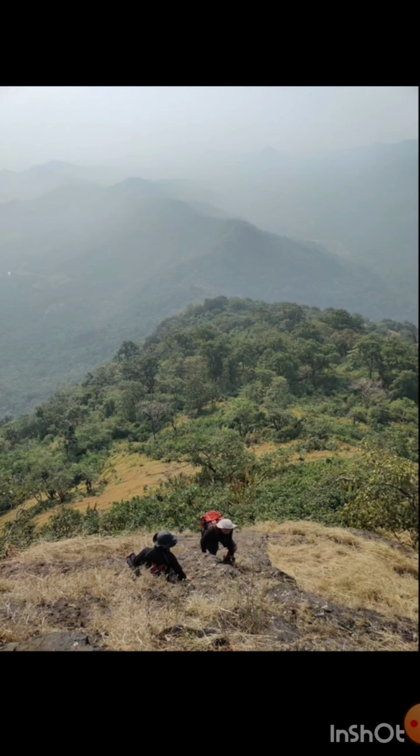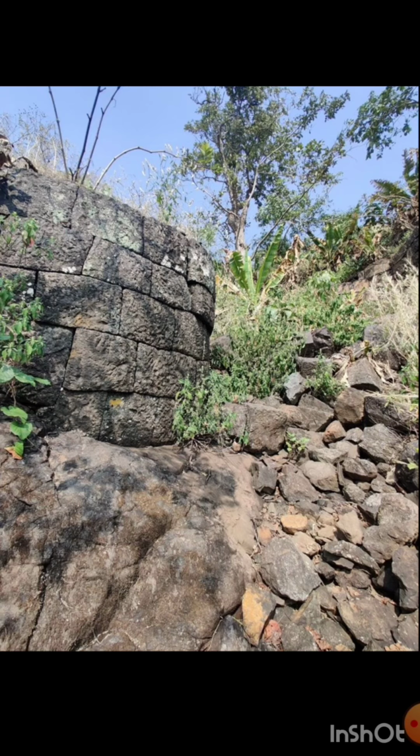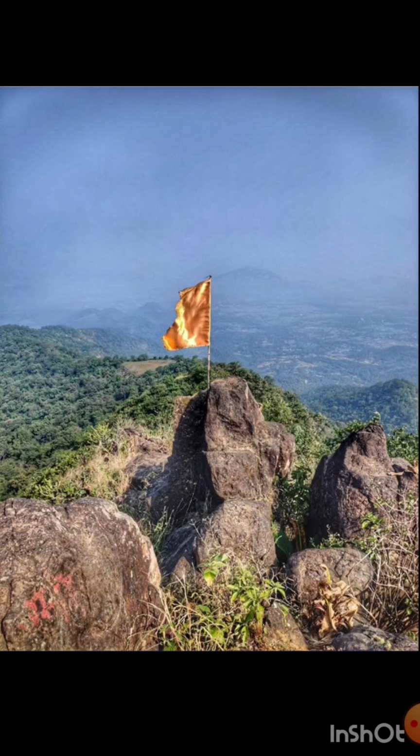As we climb up further to the final steep section to the top of the hill, again, beautiful views on the surrounding lush green forests in the valleys below. Here some remains of a fortification wall as we reach the top of the fort. Voila. A bit in the back we find one rock here with a flag on the northern side of Gandhara.